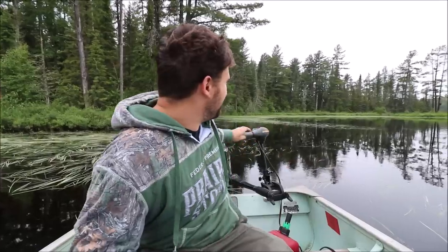So we are currently on the tent lake and we are going to have a camp out. I was going to stay at the tent, but I decided, you know what, I wanted to camp out on one of the points and we should do that. So here we are, ready to do it.